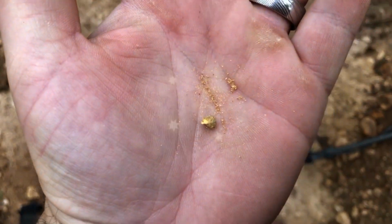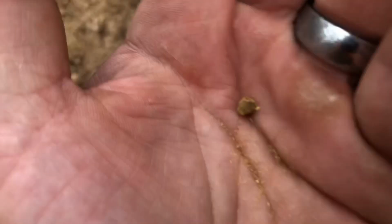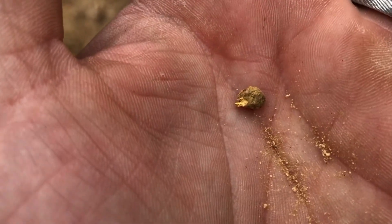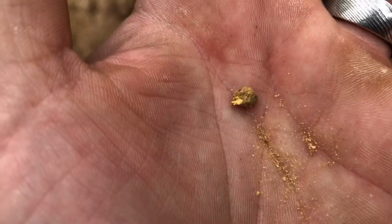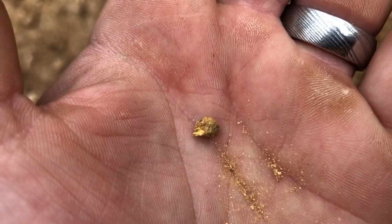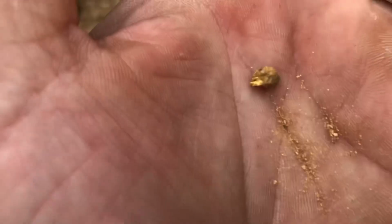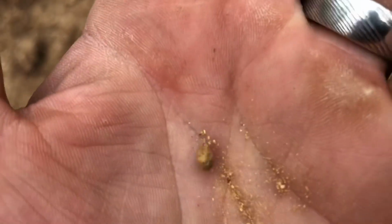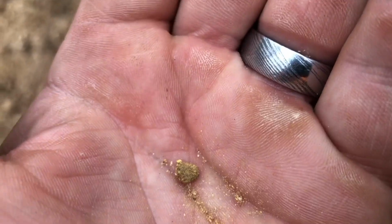And indeed it was gold. There we go. It's going to be bigger because it's encased in conglomerate, I think, or a bit of sandstone. So that seems to be a lot. The gold seems to be trapped up in that sandstone conglomerate mix. So I'll happily take that home. Thank you. All right, moving on.